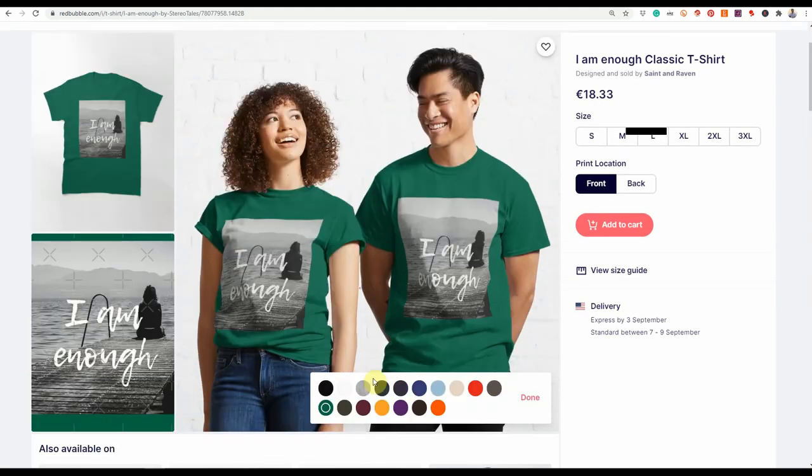So this is definitely something you want to keep in mind when you're uploading your designs. Whether it's a graphic design, a text design, or even a photo, you want to keep in the back of your mind that this design is going to look the best it can on all of the potential colors that are offered with respect to the classic t-shirts.